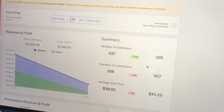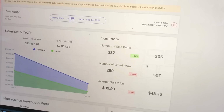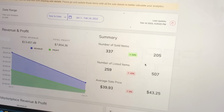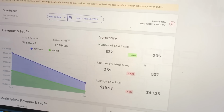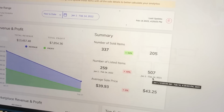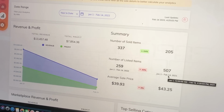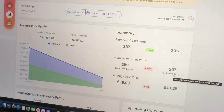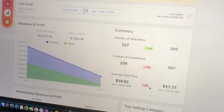Yeah, that'd be great. This number of listed items, disregard. This is how many I have relisted. I see. What do you call it when I do cross-listed? Cross-list. So I was cross-listing a lot more last year because we didn't have as much inventory, and so we were trying to spread it out. I don't cross-list as much anymore. I know I should, but I'd rather spend the time on new listings. Our average sale price is down a little bit, but not much.